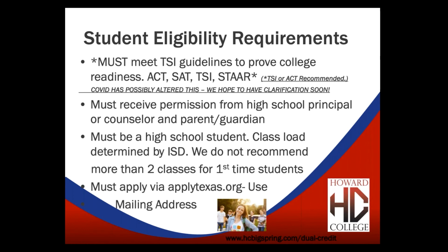There's a lot of little pieces falling into place with that. There are several possible options for TSI. We may have some TSI testing later in the summer up at the college.